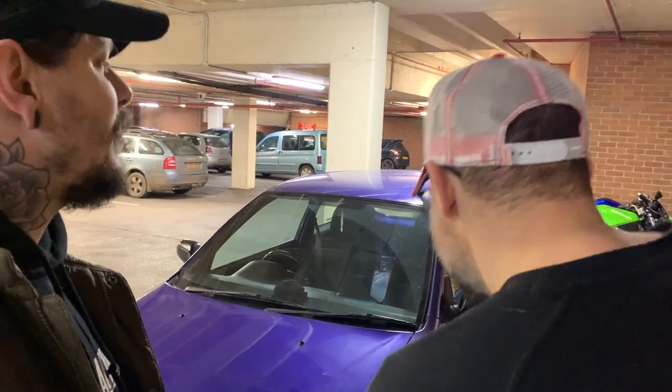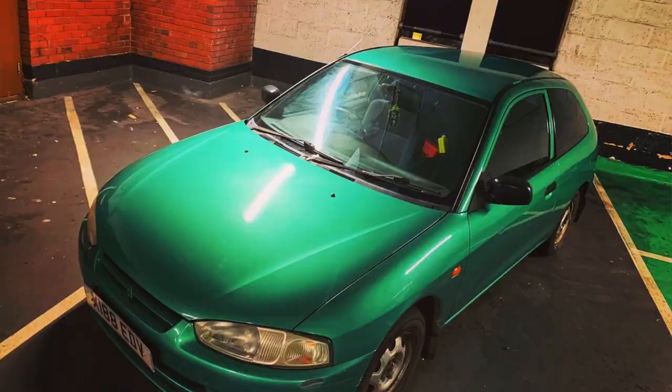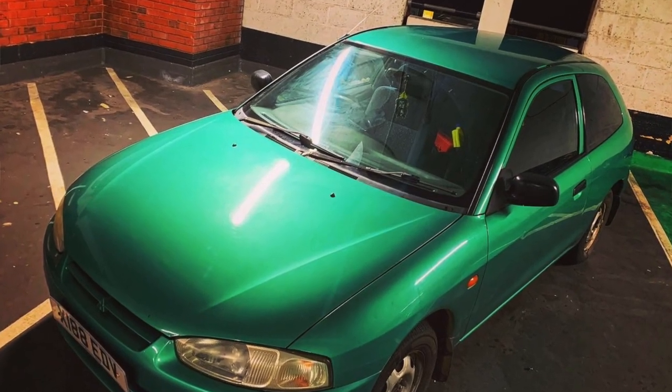And this is a long-term project, isn't it? Yeah, this is a long-term one, isn't it, Ed? Not yet, okay. No, you have to keep this car for longer than... Ed kept the Colt for 6 days. He made £110 on it. Yeah, he kept it for 6 days.